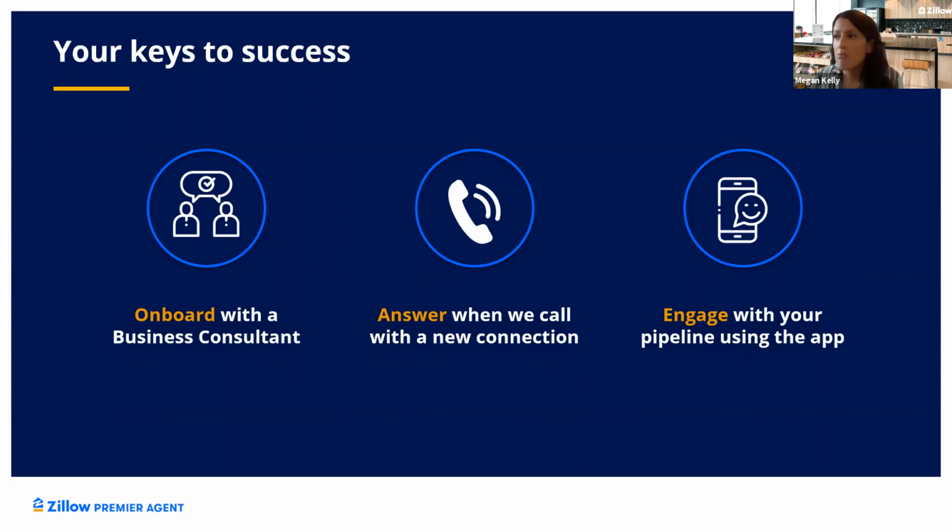So many of you probably already have a CRM that you use, but I don't know if Remax provides one, but it's nice because the Premier Agent app helps you easily manage your pipeline so that all of your leads are in one place so that nothing slips through the cracks.